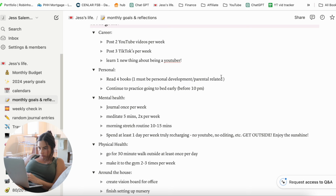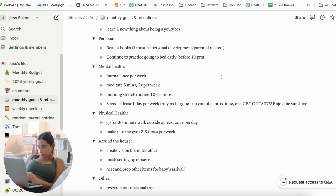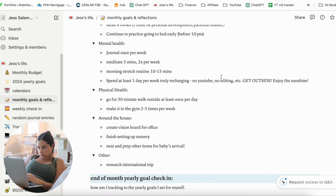For mental health, I just broke these out into individual goals. So journaling once per week, meditating 5 minutes 2 times per week, doing my morning stretching routine of 10 to 15 minutes, and then spending 1 day truly recharging. I added in some physical health goals since it's been a little tough to get to the gym lately. I am just making the goal for myself to go on at least 1 30-minute walk outside per day, and I'm going to try and get to the gym 2 to 3 times per week over these next 2 months before baby gets here.